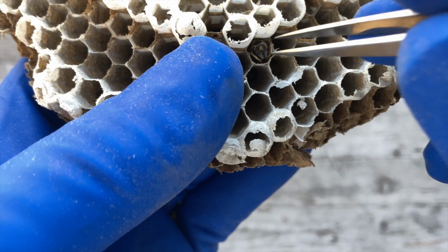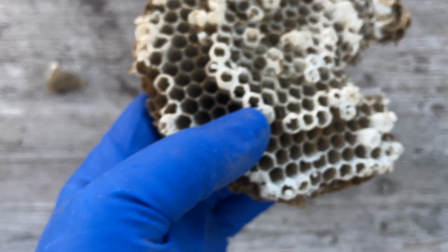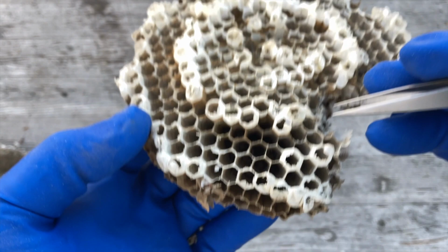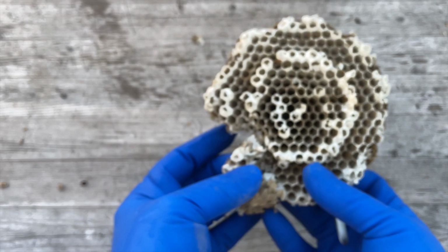That was a little worker. Dropped that one, but it looked like a worker. And that's about it for this nest. So there you had a one level, one comb nest. Let's take a look at the paper.